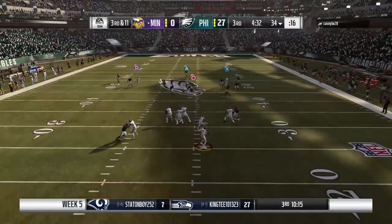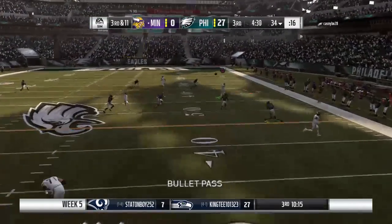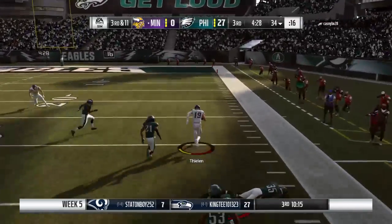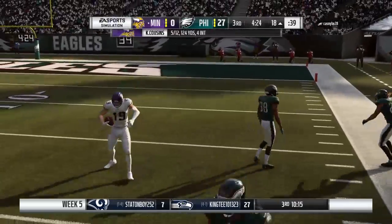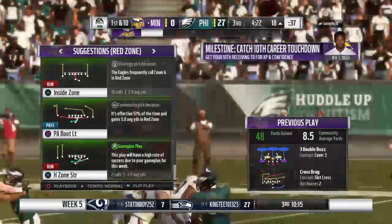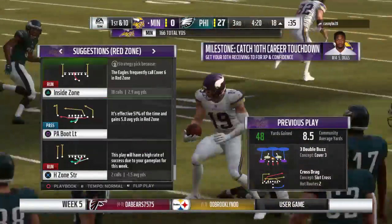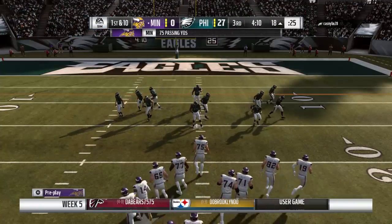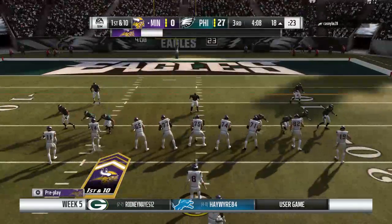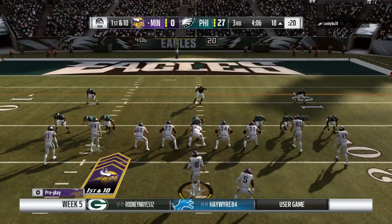On third down, Cousins. Open man is Thielen. It's complete, and he is taken down deep in Philadelphia territory. A big play there, Cousins to Thielen, 48 yards. So on the other side of the field now, it's 1st and 10 as they've got things rolling on this drive.